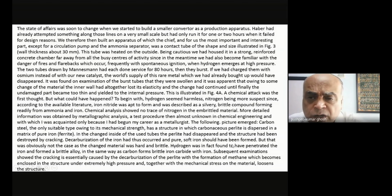Pure soft iron should have been formed. If the carbon had just disappeared, I should have been left with only the iron. But it should have been soft, and what they got was brittle. That was obviously not the case, as the changed material was hard and brittle. In fact, hydrogen was found to have penetrated the iron and formed a brittle alloy, in the same way as carbon forms brittle iron carbide with iron. It was like an iron hydride, behaving similarly to an iron carbide.